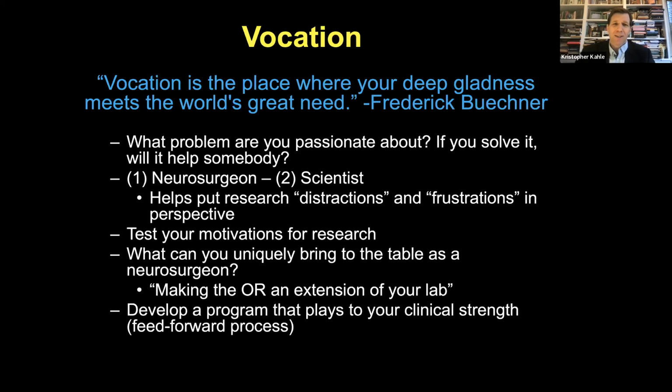It's a bit like being a hitter in the major leagues, where if you're hitting 280 or 300, that means you're failing the majority of the time. And so it's all about persistence, and that persistence is easier when you're addressing a problem that you're passionate about and it's helping somebody. For a neurosurgeon, what can we uniquely bring to the table in these paradigms?